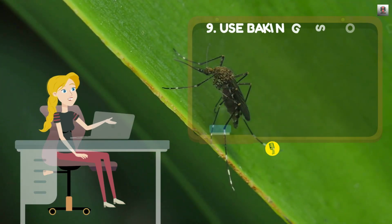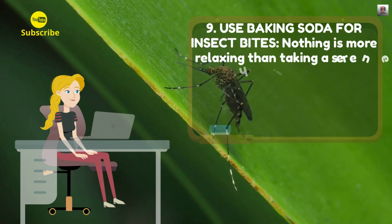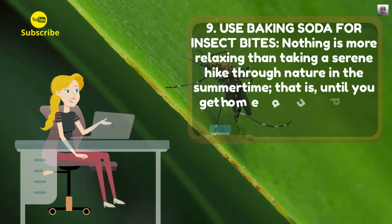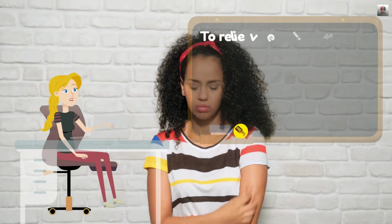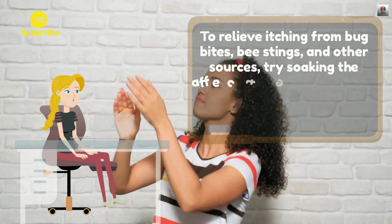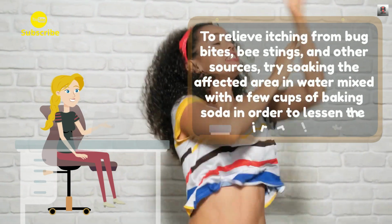Number 9. Use baking soda for insect bites. Nothing is more relaxing than taking a serene hike through nature in the summertime, that is, until you get home and realize you're covered in itchy mosquito bites. To relieve itching from bug bites, bee stings, and other sources, try soaking the affected area in water mixed with a few cups of baking soda in order to lessen the irritation.